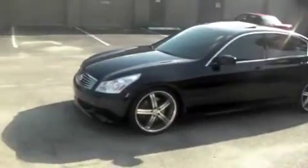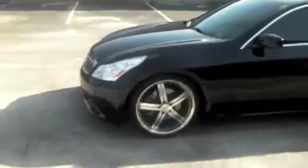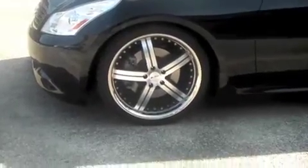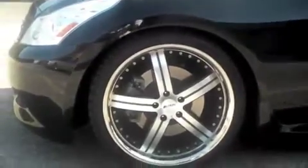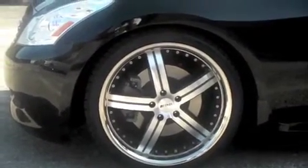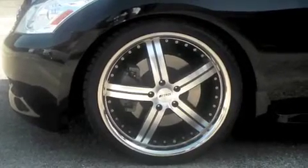And the front, you have a 20x8.5, and you have a 1.5-inch drop. And on the front tire, you have a 245/35/20. As you can see, the vehicle is dropped. You probably could drop it about another half inch, get a 2-inch drop on it.